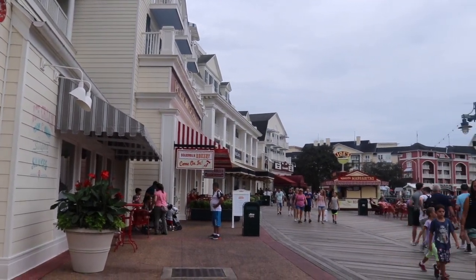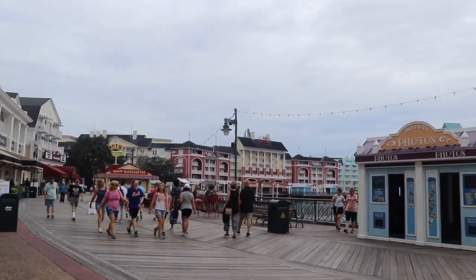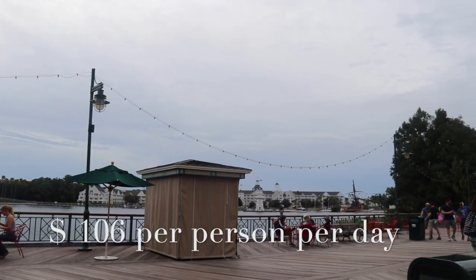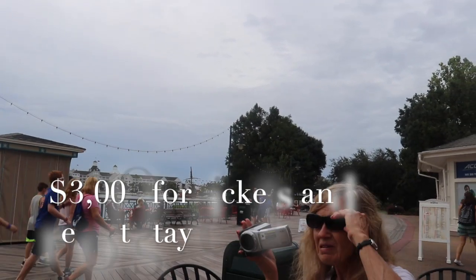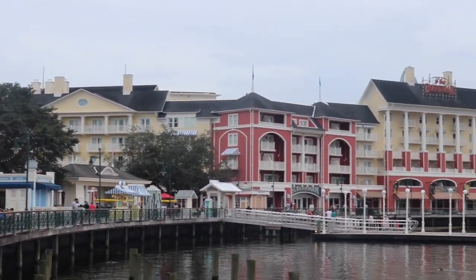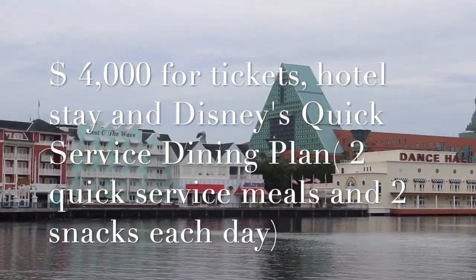So for example, if you wanted to book a package with Disney, you could enjoy a 6-night and 7-day vacation package at Disney's All-Star Resort. That would cost you around $106 per person per day for a total package of around $3,000. Now, if you wanted to add on the quick service dining package to that room and ticket package already, it would bring your grand total to around $4,000. So it would be around $1,000 more with the basic level dining plan.